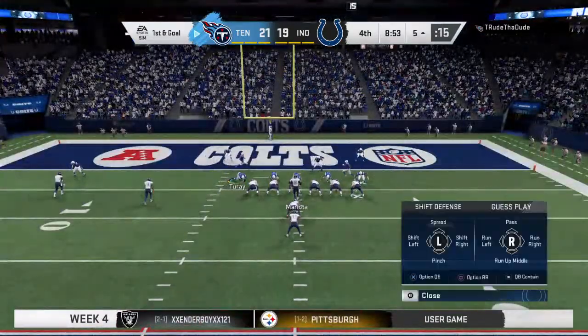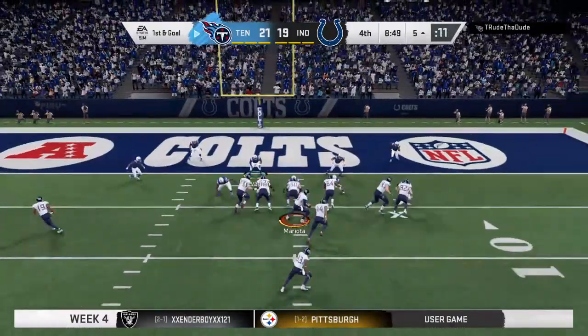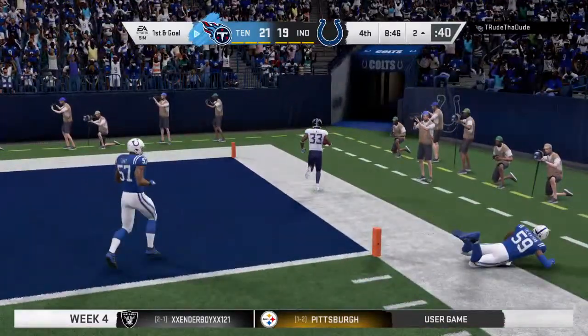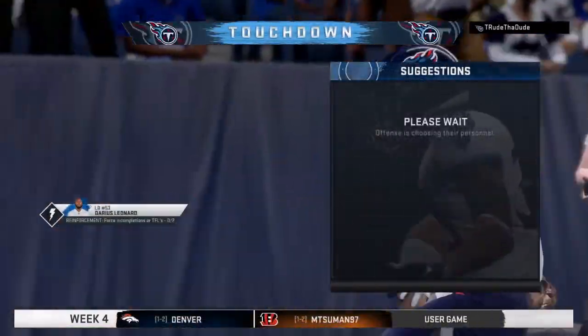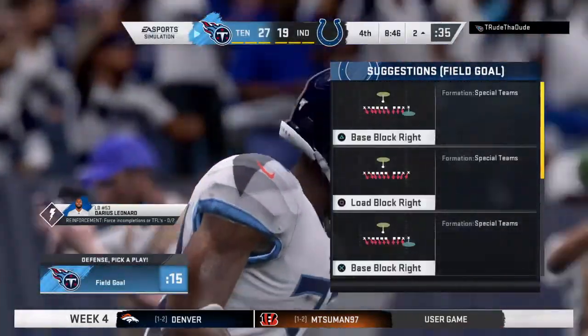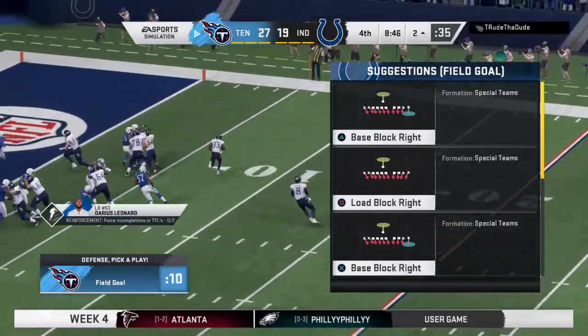So 1st and goal, 6 points here would go a long way toward wrapping this one up. They'll try and run for it on 1st and goal. And he will take this one in for a Titans touchdown. Dion Lewis, his first touchdown on the year. And the Titans are able to extend their lead.